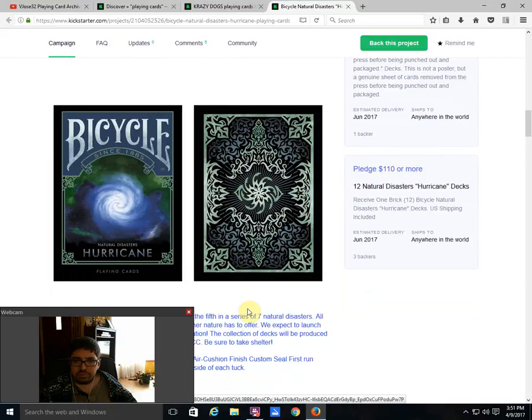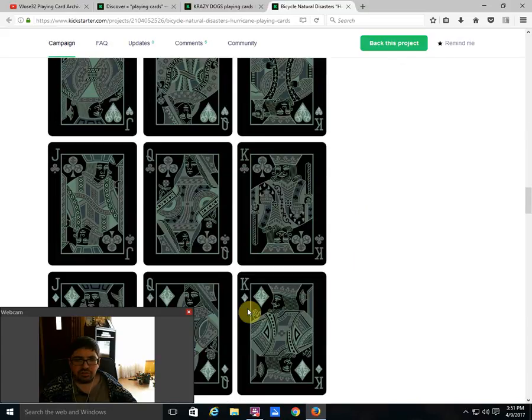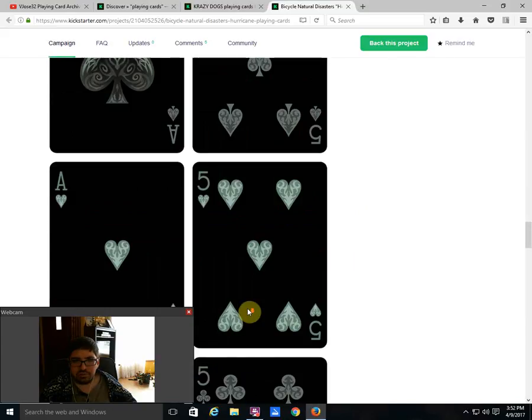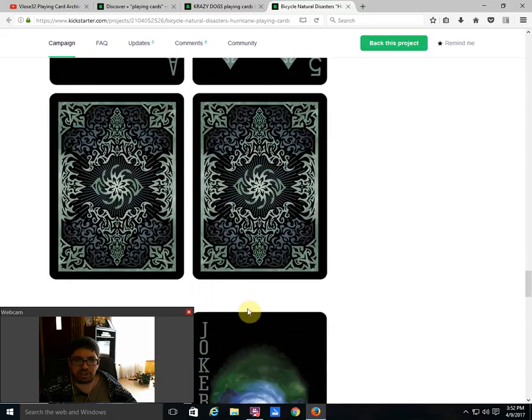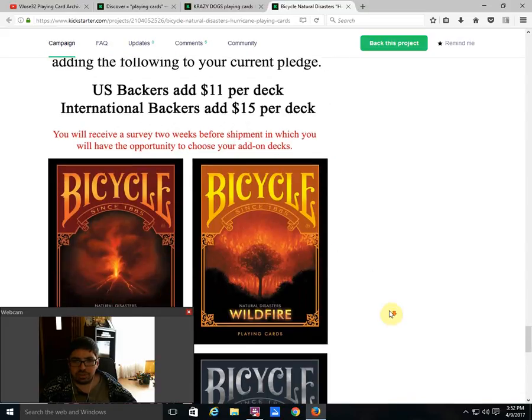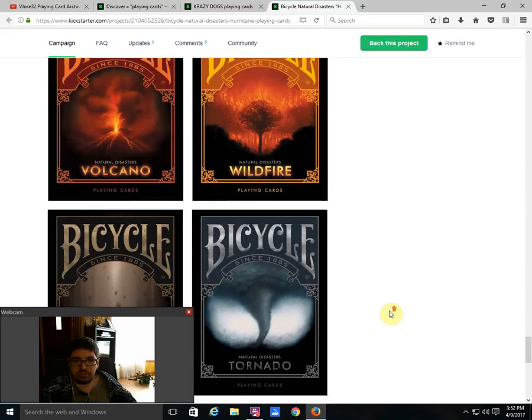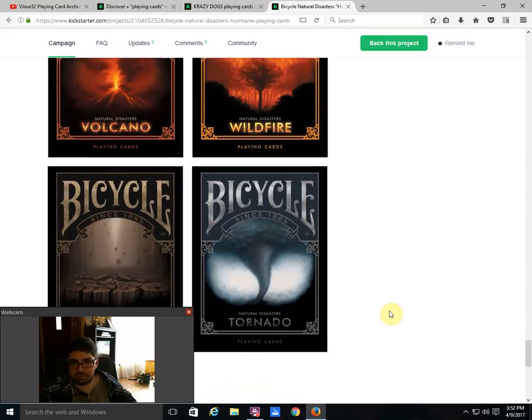Basically, the same type of back design as the other Natural Disasters decks, just different colors, and different colors on the faces. So, standard looking custom pips. I like it. It's a nice playable deck. Definitely check it out. And there's still some more to come, as you can see. The blue ones, I believe it is. We've had 4 so far. 2 more to come.